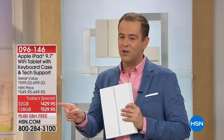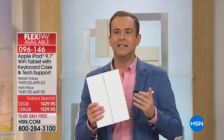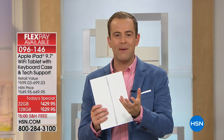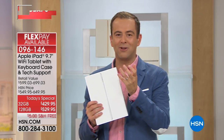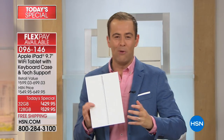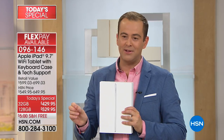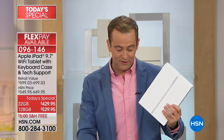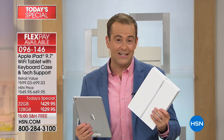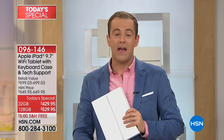The other option is the 128. Most folks are ordering the 128. It's basically helping to future-proof your tablet, because no matter really how indulgent you are in taking photos and videos and storing all your music, more capacity, more storage is always a good thing. 128 is available now at $529. Again, that's on FlexPay, and that brings it home for $88. Or if you have the HSN credit card, you get it home for $58 with VIP financing.